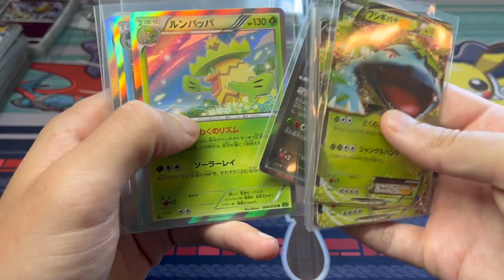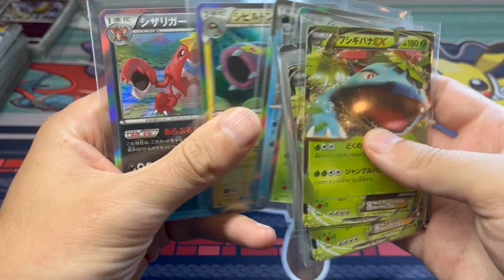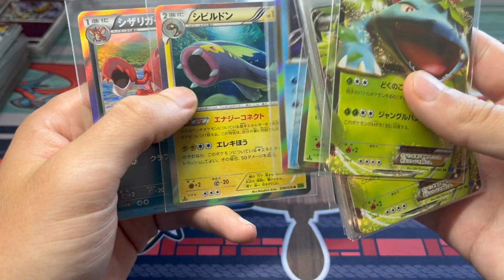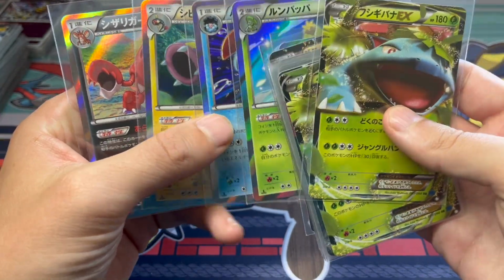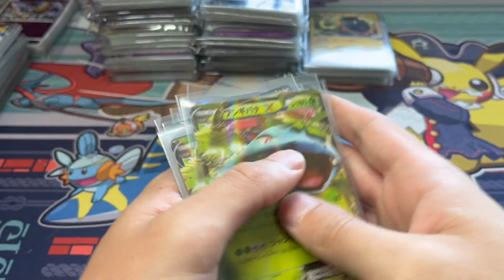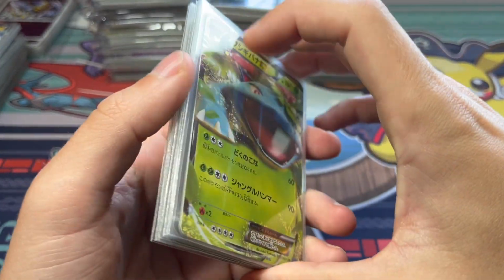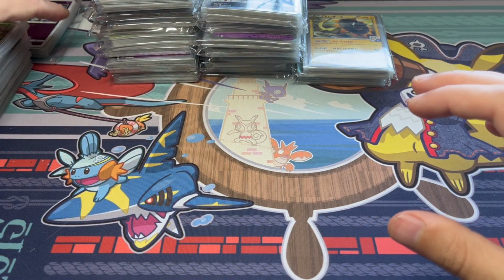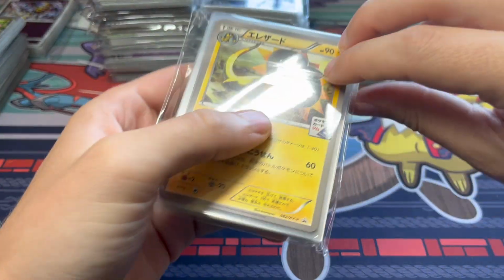More XY5, XY era Hollows. These are cheap and they're not really worth it to do anything with, but I love them. Tons of nostalgia. XY5 was really like the first set that I was really into as someone who's getting back into the hobby.